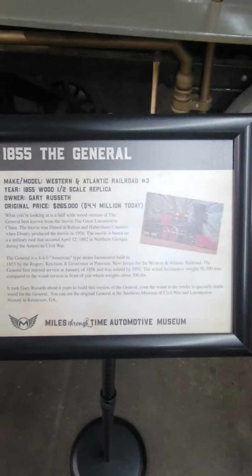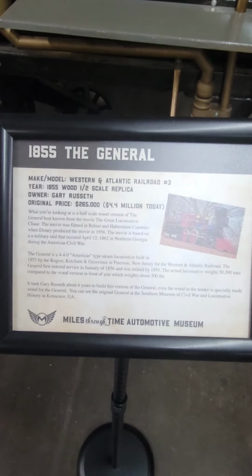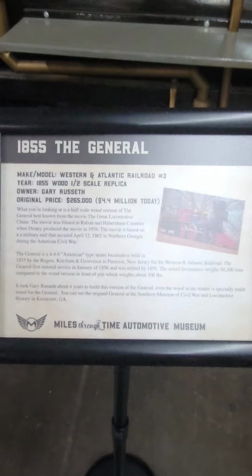I'm trying to get rid of the glare for you guys so you can read it, but the glare might be too much. I don't know if you can read it. You might be able to pause it and zoom in.